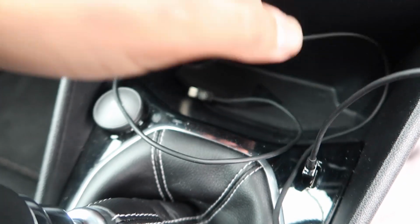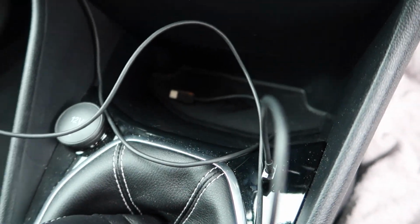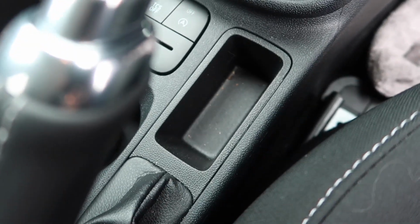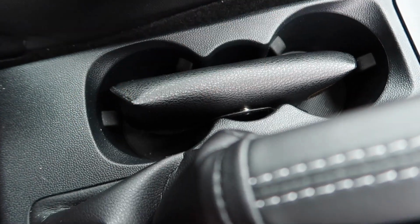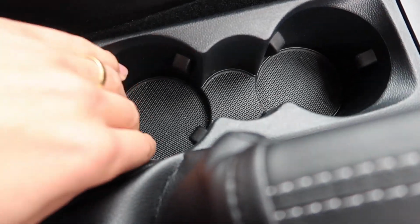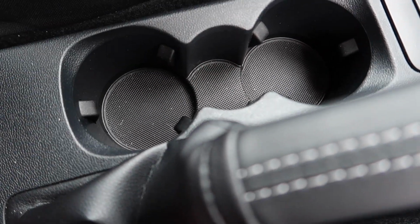You have a little cubby hole down here where perhaps you can pop some loose change, or I like to put my smartphone in there when I'm using the smartphone connectivity. A really small slot there. 2 cup holders, well 3 cup holders in the middle. So you've got 2 for average size cups, and you could put an energy drink in there, a Red Bull or that kind of thing.